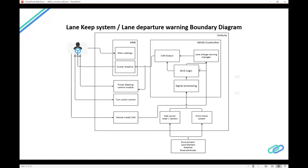So all the combination of decisions is made in the lane change warning manager, and depending on the type of event, if the driver is only about to cross a lane marker, then a different warning will go out. And if the driver has already started to cross, then some kind of steering feedback is also transmitted. So all the feedback is transmitted through the CAN output in the form of cluster graphics or the power steering control module.